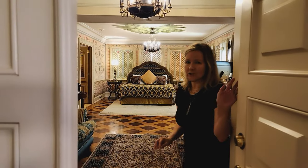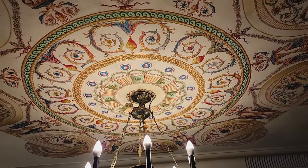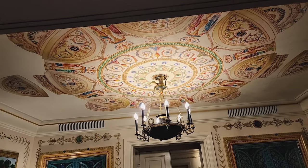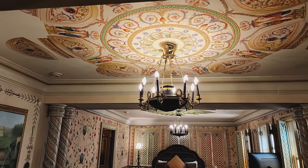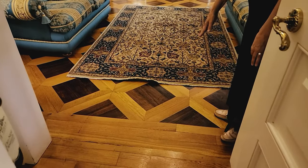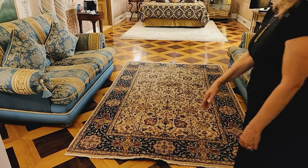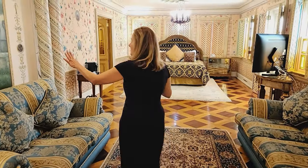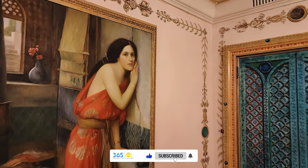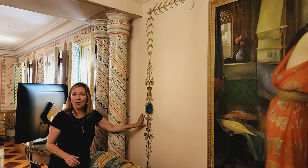So I just really want to show you the details in this room. First of all, look up. Is that an amazing fresco on the ceiling? Amazing painting and detail down the ceiling. The details in this room are incredible. And then look at the floors. These are all hand inlaid floors in this pattern that gives it like a three-dimensional look. And then come in. So now we've got paintings for the room, just like there were paintings out there.